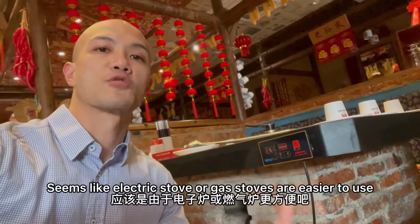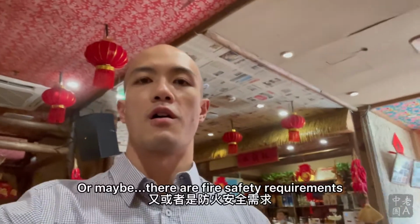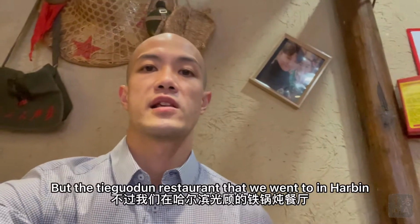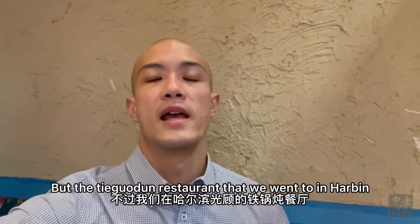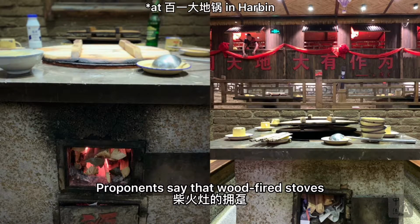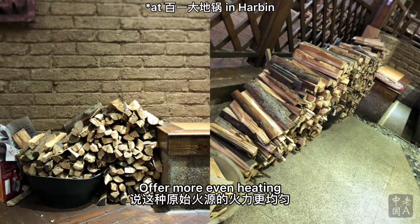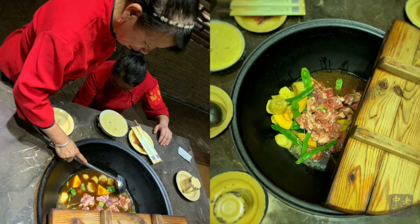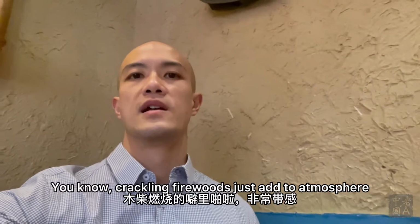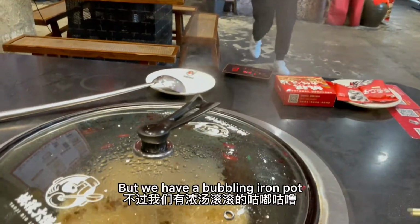So I guess the firewood is just for show. Seems like electric stoves or gas stoves are easy to use, or maybe there are fire safety requirements. But the tieguodun restaurants that we went to in Harbin did burn wood. Proponents say that wood-fired stoves offer more even heating. Maybe not, but it certainly enhances the ambience. You know, the crackling firewood just adds to the atmosphere. Unfortunately, no crackling firewood here, but we have a bubbling iron pot.